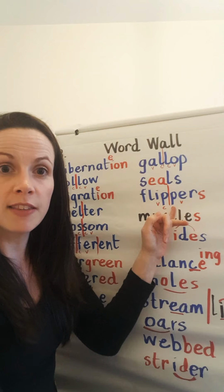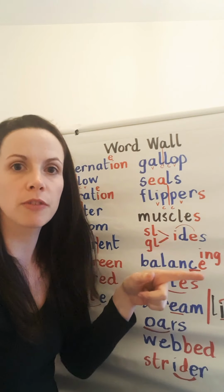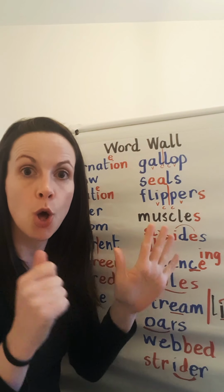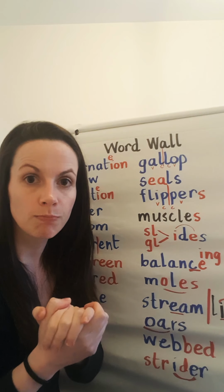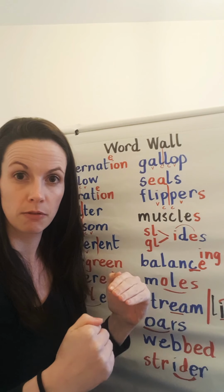Flippers. Another VCCV word. Flippers. The body part. Which animals have flippers? Why do they have flippers? How do they use the flippers?